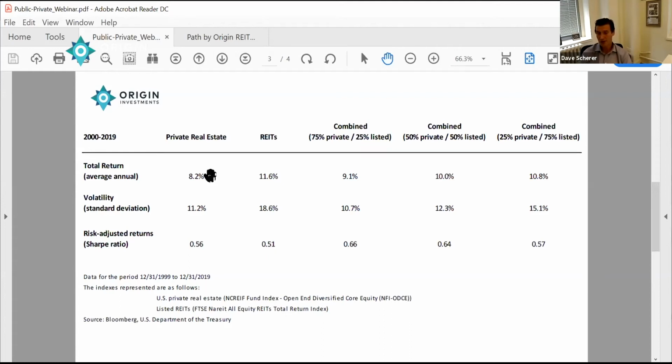Origin, I'm proud of this, so I'll just plug this. This isn't about Origin, it's more conceptual, but we've been a top 10% manager as measured by Preqin in our first two funds, Fund 1 and Fund 2. Being a top 10% manager makes that much higher than 8.2%, and we do a lot of shows on the why.